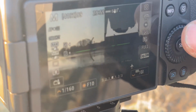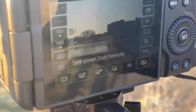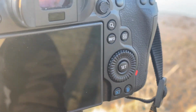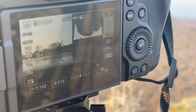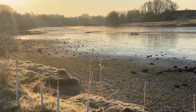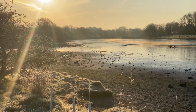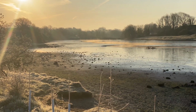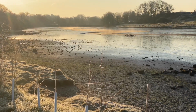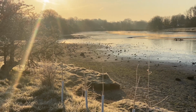Schoolboy error, 2-second timer. Focused on the customer. And there we go. Let's see what that looks like later in Photoshop. As you can see, the sun is rising a bit more now. That's a nice image, I think. Something I find doing this is I'm looking all the time at what I'm picking up on the phone, on the camera that you're seeing. Looking up for the images that I can get.